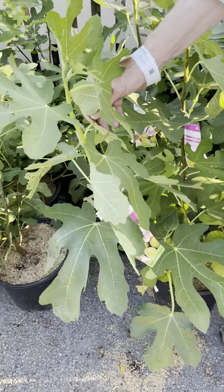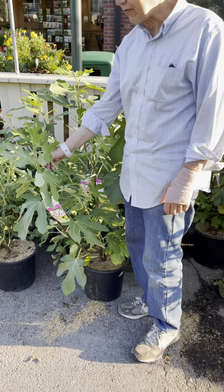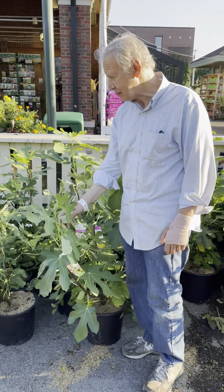Fig tree arrival. Oh my gosh, I can't believe they're already here. These leaves are just so beautiful. We've waited all summer long for them to leaf out and to get mature enough to sell. All right, so tell us, what do people love about fig trees?